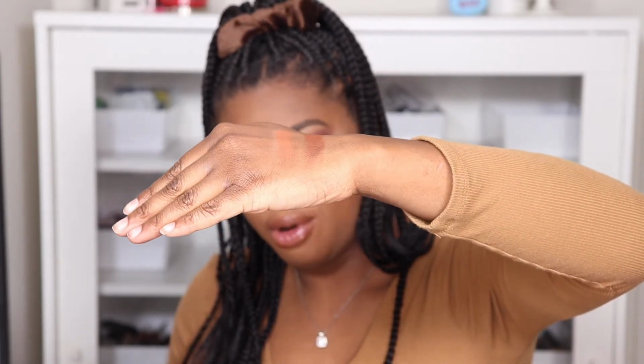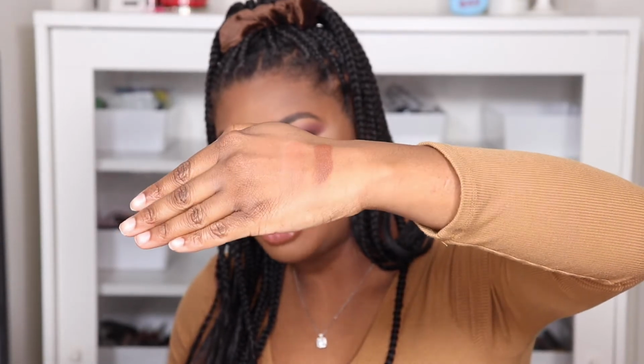And you can see they're both warm, so they definitely, to me, are both considered bronzers. And that definitely brought this look together. I was looking a little bright because I hadn't contoured or bronzed or anything, so that works.